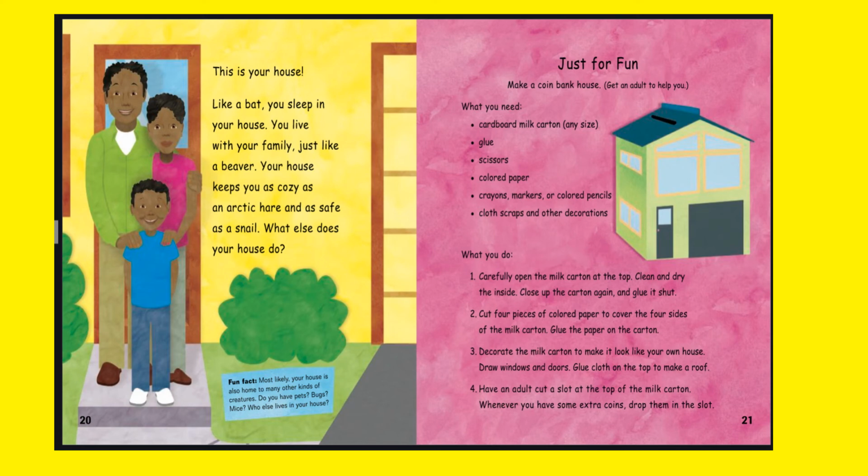Fun fact, most likely your house is also home to many other kinds of creatures. Do you have pets, bugs, mice? Who else lives in your house?